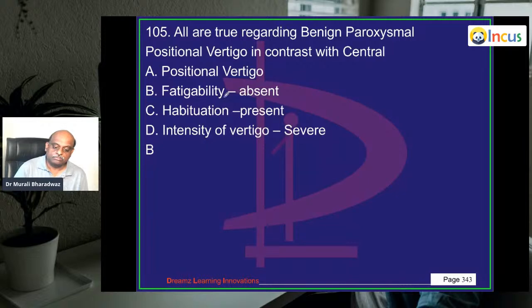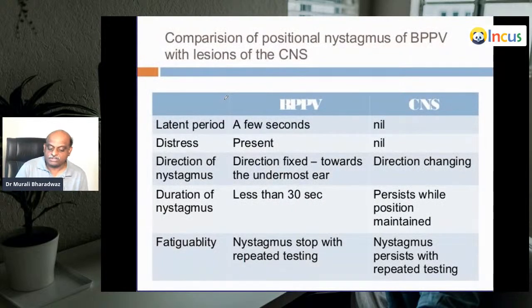So if you look at the BPPV versus central vertigo, the latent period is only a few seconds in BPPV. There's no latent period in CNS.